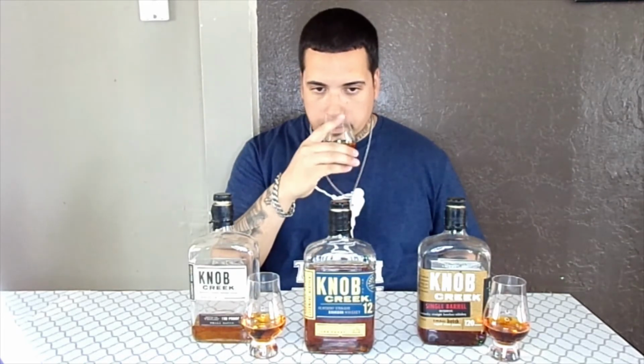So yeah, this is a vanilla bomb pretty much. There's so much vanilla in here. There's a lot of caramel, and I get a lot of dark fruits. There's a ton of cherry in here too. Those are the first things that come out of the glass here.